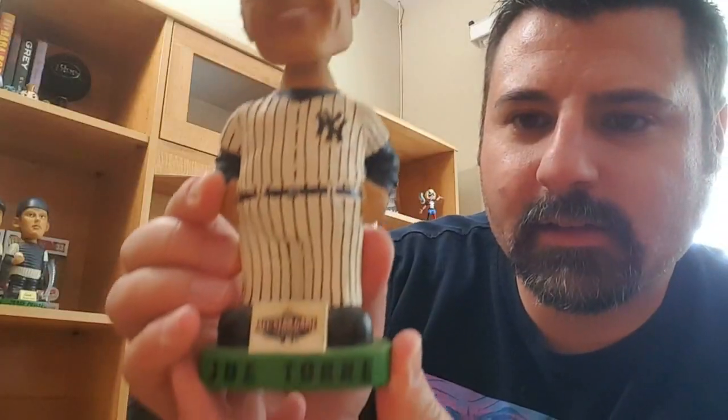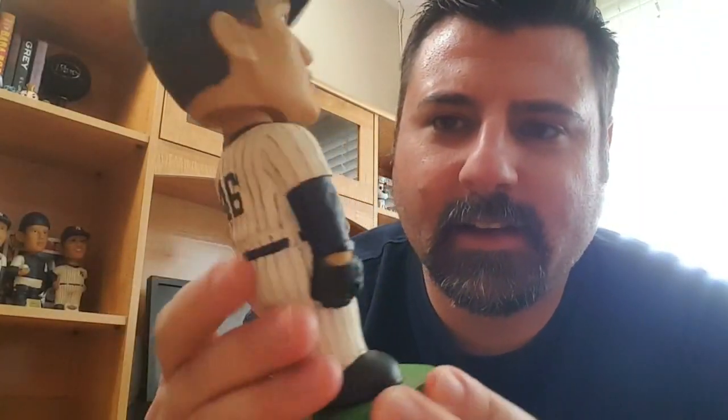Next up, we'll go with this series here. These are from the All-Star Game 2001. That was out in Seattle. And we have number 6, Joe Torre. So there's Torre. Next up, number 46, Andy Pettitte. And Andy does have his number 46 on the back. All right, that's it for the All-Star ones.